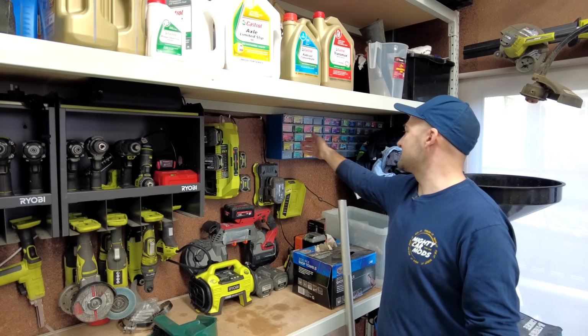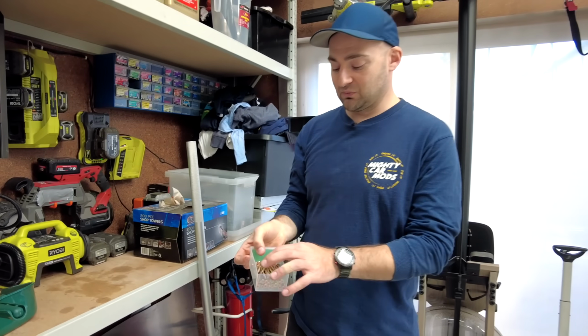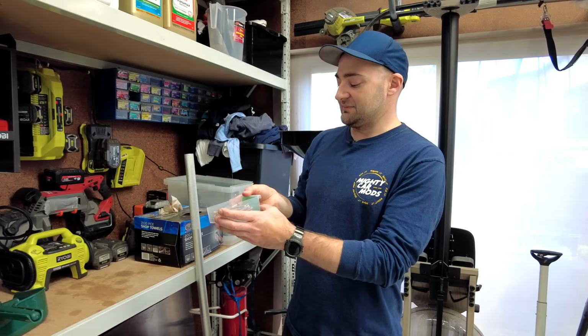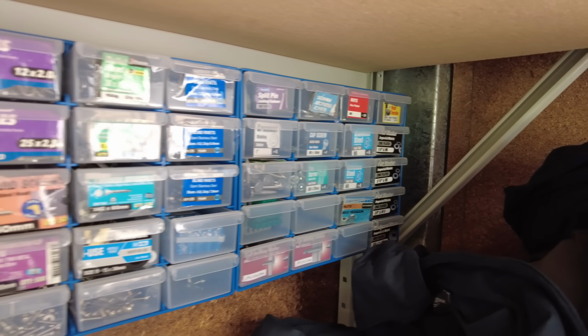And then the only bit of organisation I have in terms of this is screws, because for general hardware and just fixing things like when we're doing the walls, it's just handy to have that labelled. So I usually just cut off the ticket of what it is and stick it on and stick it in that. It does come in quite handy.